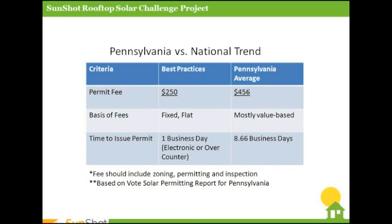Pennsylvania, as far as permitting fees go, versus the national trend in permitting fees. There was an assessment done of Pennsylvania that surveyed about 30 to 40 municipalities to determine where we were falling as far as fees go for solar installation. You can see here the best practice nationally is a fee of about $250, and it's fixed and flat. But the Pennsylvania average is coming in significantly higher than that at about $450, and that's because it's mostly value-based.